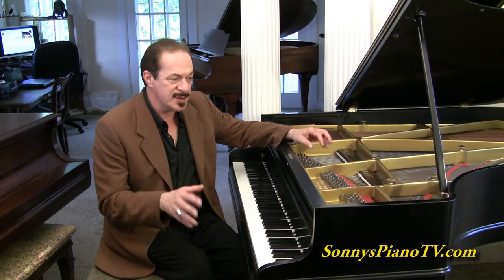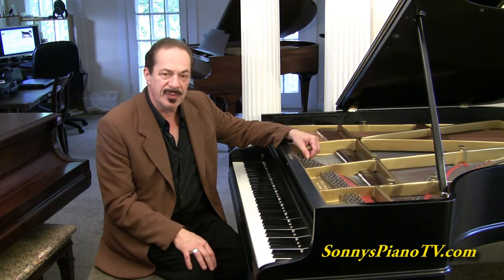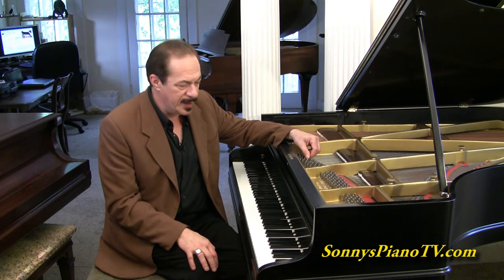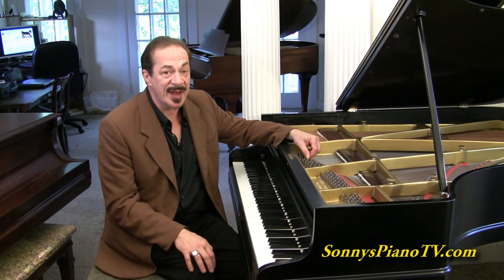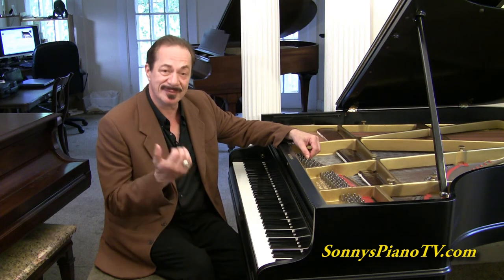This is a circa 1910, 1920, partially rebuilt about 10 years ago, I'd say. And just got a French polish. This piano is going to make somebody delighted, happy, ecstatic. I wonder who. Maybe it'll be you.